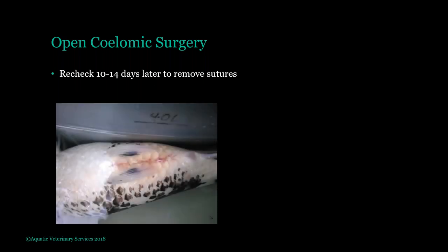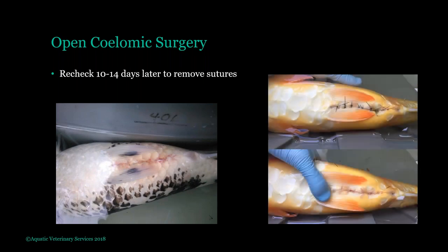Since they have those sutures in, we're going to be going back to take them out about 10 to 14 days later. And you can see here, this is that koi that was in the video you just saw. And this is another one here where you have the sutures before and then after the suture removal.